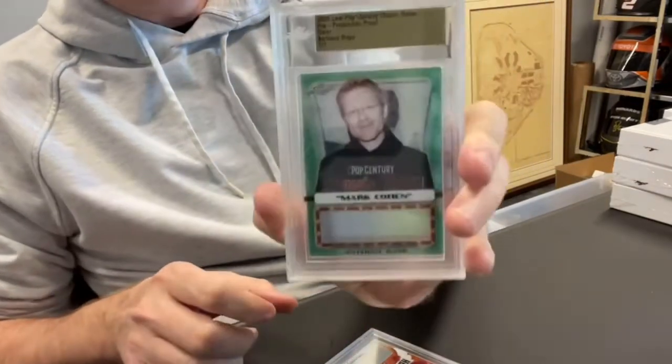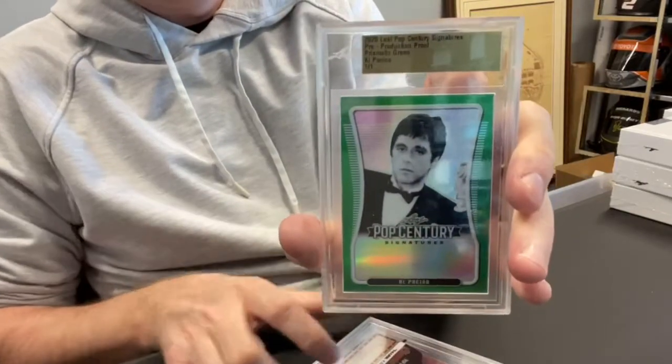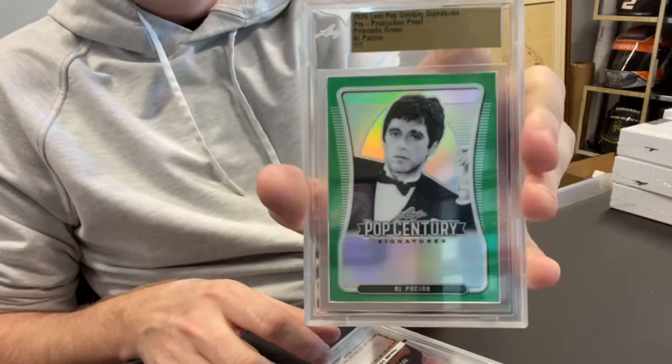Camille Kostek, Heartbreakers. Anthony Rapp. I see what's below it because it's a clear card. Al Pacino. Nice. It's a nice looking Al Pacino. Green.